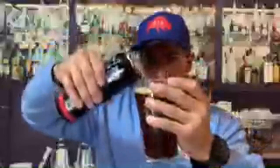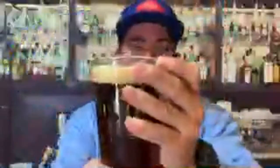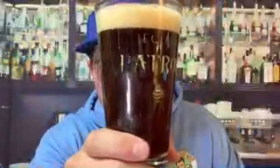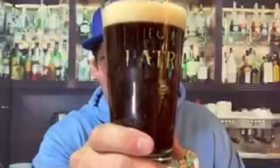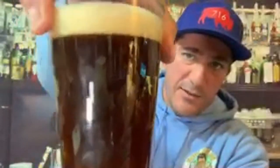Comparatively to the last one. Now the last one wasn't exactly this thick. Look at that. That's almost like a stout, okay? Really strong. You can't even see my face on the other side of this pint glass. But as I pull down, you can see it's definitely got some good head on it, carbonation, okay? In the light, you can see it has a tint of amber, but mostly it's a black beer and a black ale. And let's go ahead and try out this Arrogant Bastard.